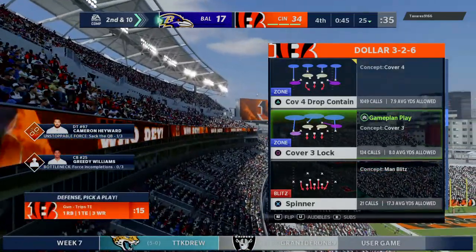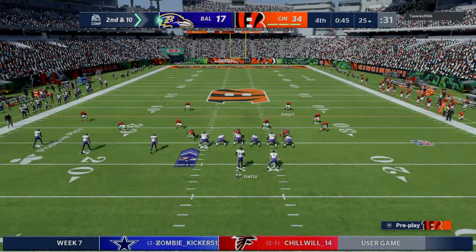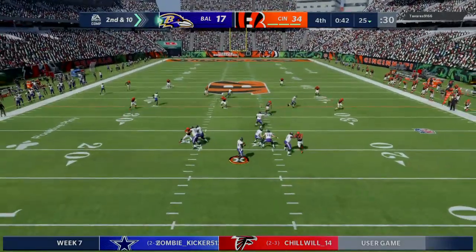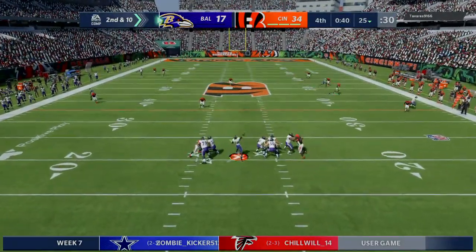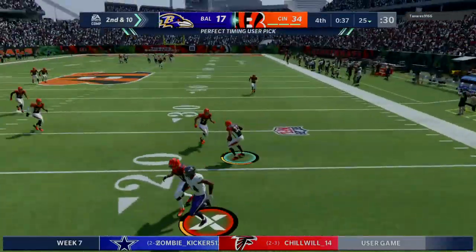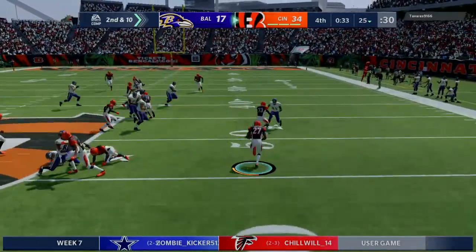As soon as I saw him break contain and get outside, my first thought and my eyes gravitated downfield, because nowadays, most of these quarterbacks, when they do that, they want the big play downfield. They don't want to throw it short. In this case, he took the shot. And his pass is intercepted for the 4th time today. Picked up by Gary and Conley.